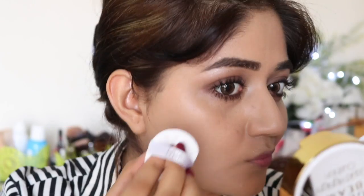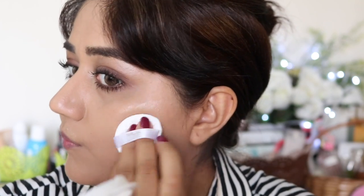It comes with a small padded applicator that you can use for applying, and I have to say I love this. I don't think I'll be using any other highlighter for a couple of weeks. It gives just the most beautiful golden highlight. I hope you can see this on camera.